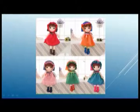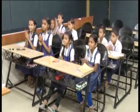Very good. Now last picture. Okay, what are they? Frogs. Okay, now count. How many frogs are there? Yes? One, two, three, four, five. Very good. Now let's clap for ourselves.